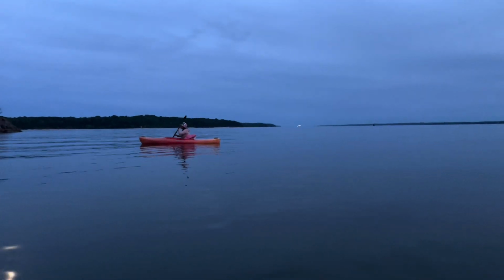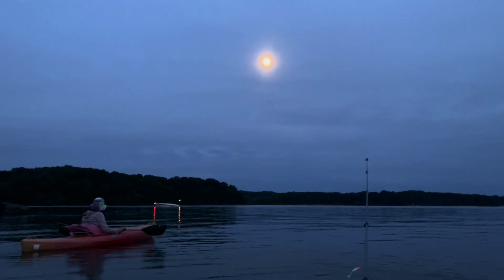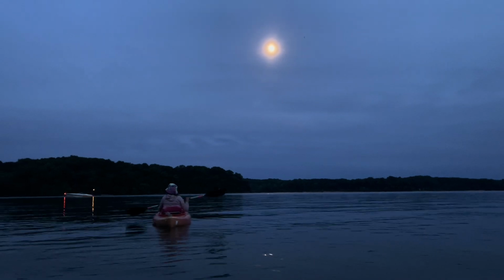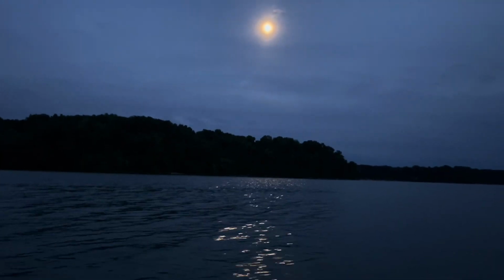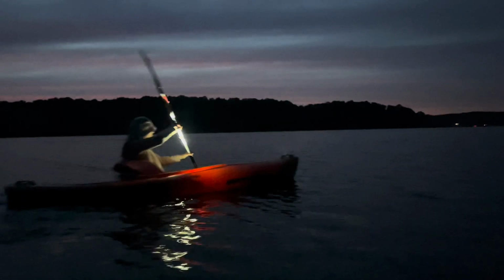Okay, I'm on my way. We're on our way. Night yak. We got moon glistenings. So nice. Paddling with one hand to get the footage. On a moonlight boat ride. Final push.